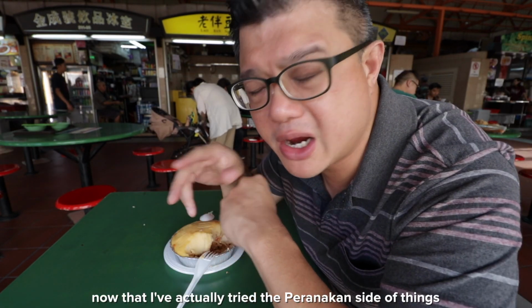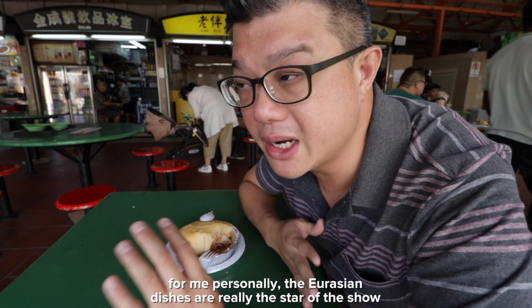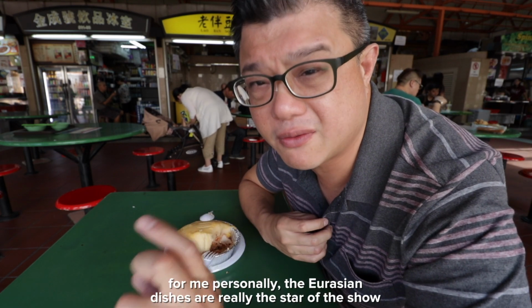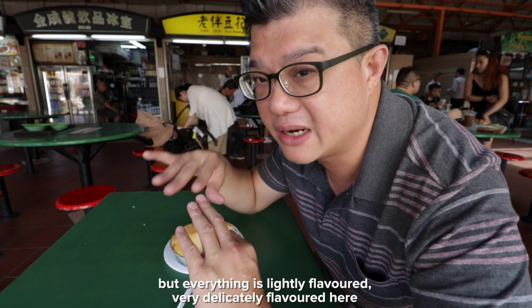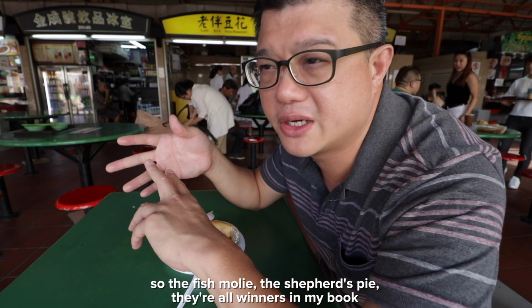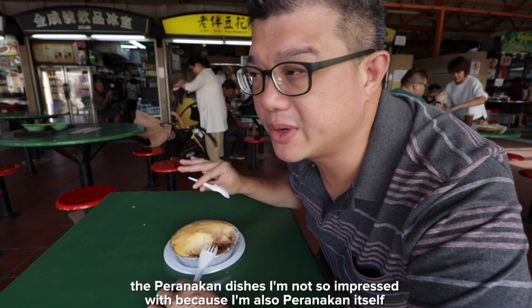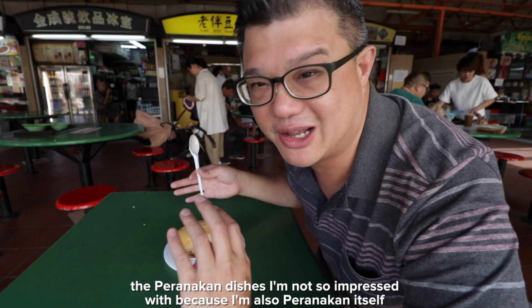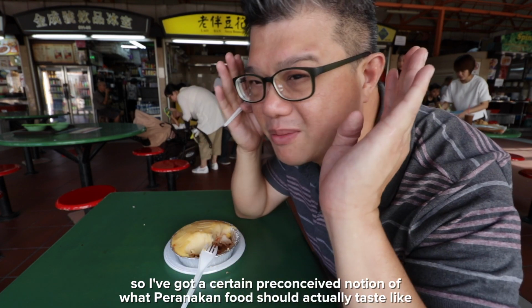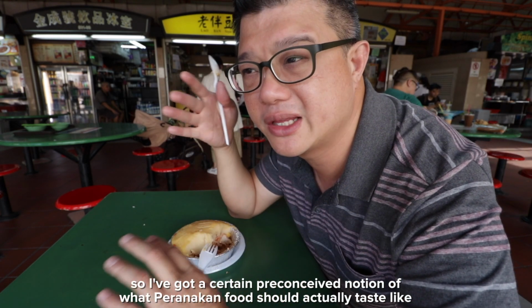Now that I've actually tried the Peranakan side of things and the Eurasian side of things, for me personally, the Eurasian dishes are really the star of the show, but everything is lightly flavoured, very delicately flavoured here. So the fish mole, the shepherd's pie, they're all winners in my book. The Peranakan dishes I'm not so impressed with because I'm also Peranakan myself, so I've got a certain preconceived notion of what Peranakan food should actually taste like.